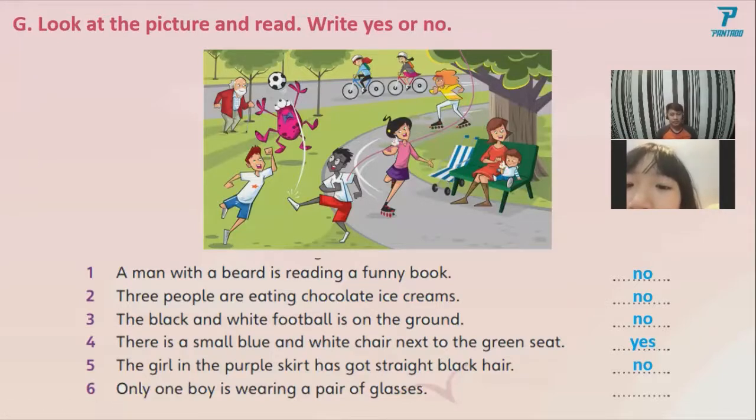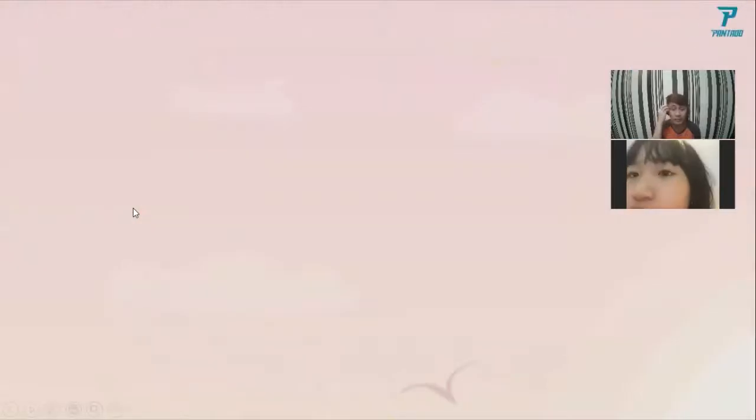Can you read number six? Only one boy is wearing a pair of glasses. Okay, so what is your answer? Okay, yes. The correct answer there is yes. Good job. So for number six, it's yes. Okay, Riley? Any questions so far? No. Okay. For the last part of this unit, we're going to ask some questions. We're going to practice speaking, okay?